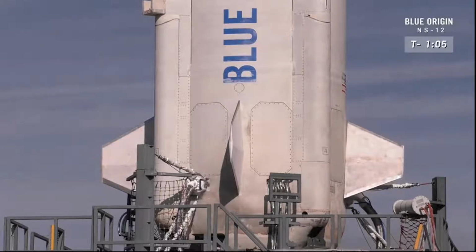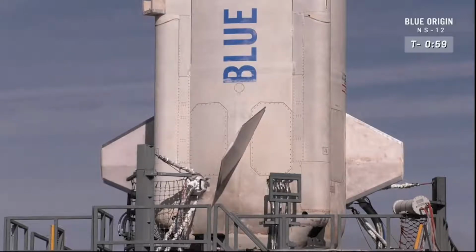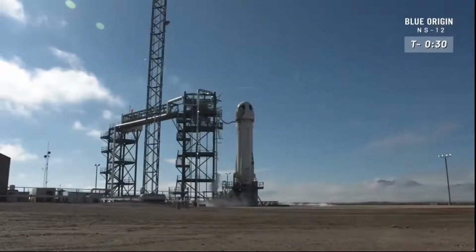Aft fin check. There are 4 of those. And there you see the engine gimbal check. Looks like a nice clear range of motion. From what I understand, we are all systems go, ready for launch. I think it's just about time to turn it over to mission control. It's go time, New Shepard.